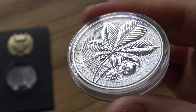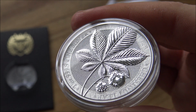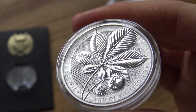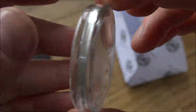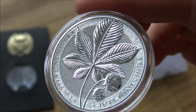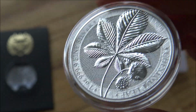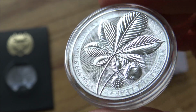I do want to put another little question to the Germania Mint here. The first in the series, the Mythical Forest, was the oak, and that was in 2019. Now it's 2021, and you can see this is a 2021 release with the date down here. So we've skipped a year. I would suspect that's because of coronavirus interruptions to our general life and businesses around the world and supply chains. Maybe that's what's happened, but I haven't found any communications about that.